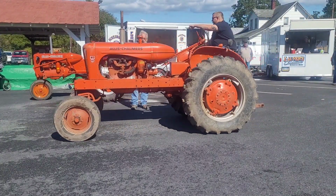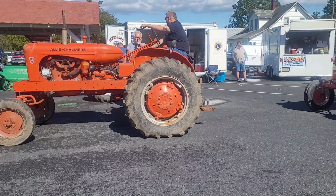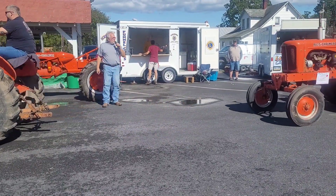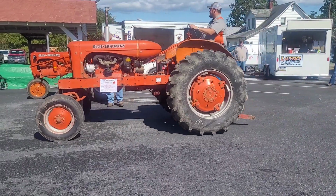Next, we have a 1953 Allis Chalmers WD-45, owned by Harry Graffmeyer from Shermansdale. Thank you for spending the weekend with us. Thank you. 1953 was the very first year for that WD-45.